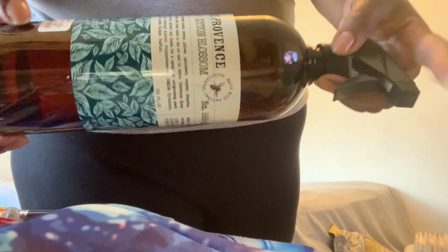And I'm using this linen spray that I got from Marshalls just to freshen my sheets because they are freshly washed, but I'm just making my bed and I still want them to smell good. So I'm just using the linen spray just to refresh the scent and make sure they still smell good.